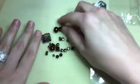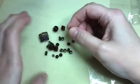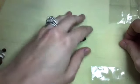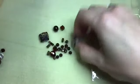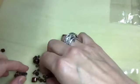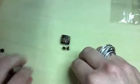So there are a lot of different finishes here. There's some metallic, and again that matte finish on these guys. Lots of shapes, lots of texture, really pretty stuff. So let's see, what are we going to use? We're going to pull out one of these for sure, and two of these metallic guys, those two. And then we need to move on to the next package.